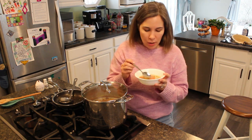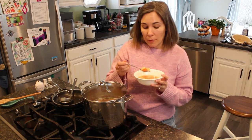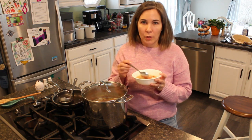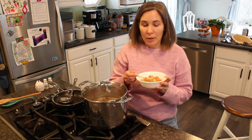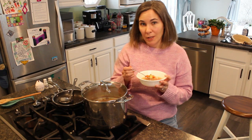The flavor is really good. The vegetables are nice and tender. I really do enjoy this. I think if you ever find yourself in a pinch, you don't know what to cook, go ahead and make an easy vegetable soup. Put some kind of protein in there, make sure there's a starch. You have a good meal. Serve it with some bread, and it's delicious.